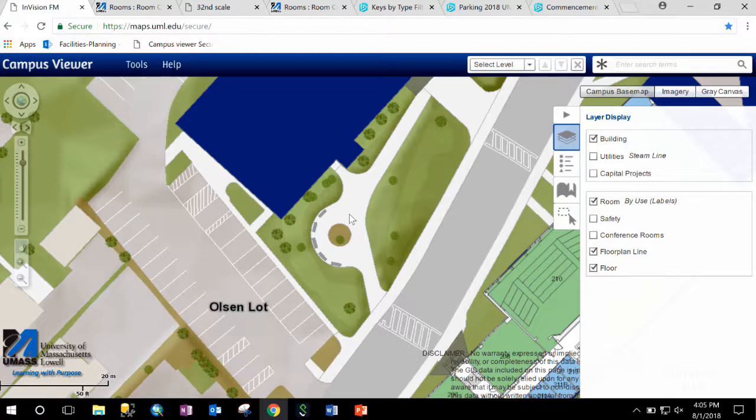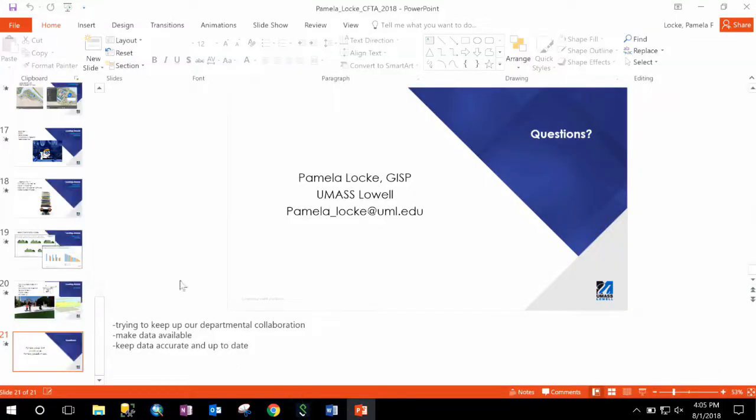That is actually something our web services team developed for us. If you want more information about it, you can send me an email and I can try to explain or have one of our web services people explain what they did.